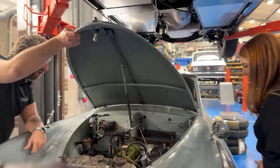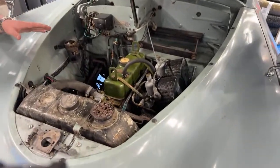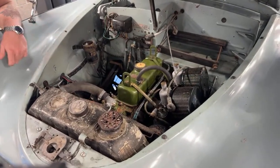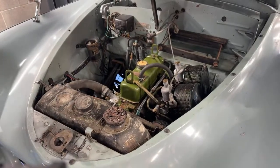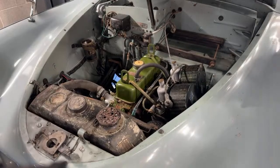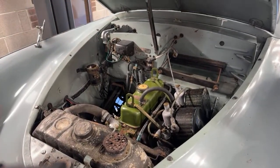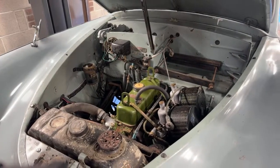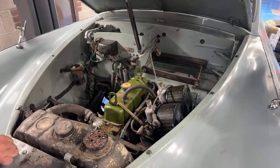So it's even to the point of the engine bay and stuff like that, it wasn't pressure washed. Everything was cleaned down by hand because we didn't know what was underneath, not even that, we didn't know how brittle the wiring and stuff was going to be. So Paul literally cleaned this entire thing by hand. Which is crazy to see.